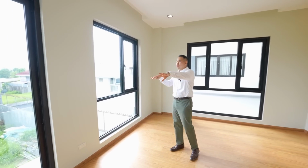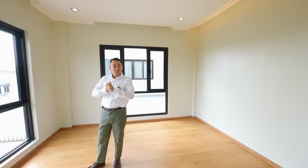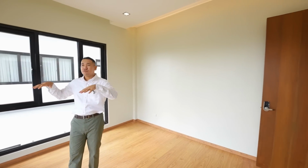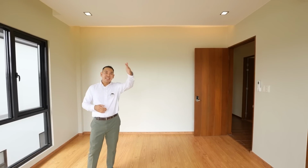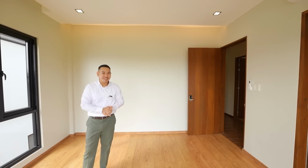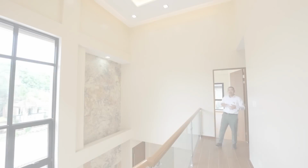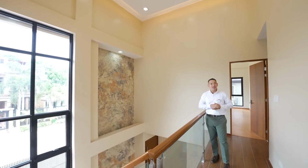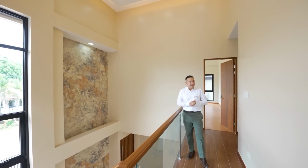So we can't go out there too much because we don't want to expose the neighboring community for privacy purposes as well. But the village is very peaceful, quiet, well organized as well. And you also have a dedicated basketball covered court as well for additional recreation. And now we're back here in your main hallway space overlooking your living area, and that caps off our house tour of this beautiful brand new home in Quezon City.